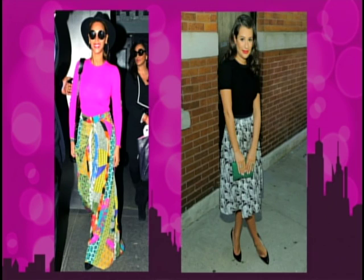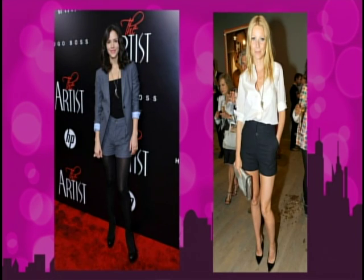Okay, so next we have dressy shorts. So this is not for everybody, but I absolutely love this look, and I have a pair of black shorts in my wardrobe that I find just as versatile as black pants. So you can wear these now. You want to do them with an opaque tight for sure, and wear them with a blazer and a pretty blouse. And depending on where you work, this can be a really great office look.